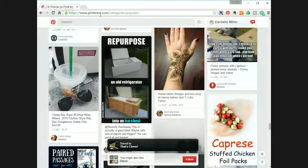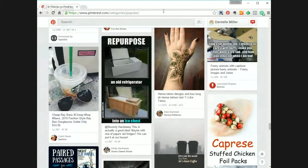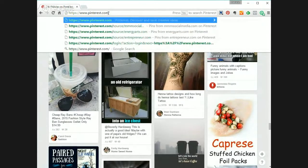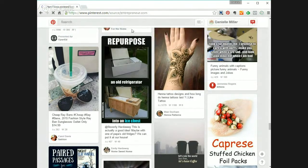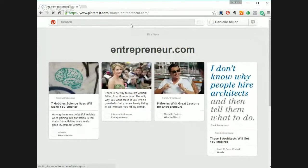Now, for the source search I talked about, that would be using the URL. I talked about this in the 5 Pillars webinar. I did a demo, but now let's revisit it. So if you go to pinterest.com/source/ and then you put in a website. One of the websites I always do, and you can see right here, is entrepreneur.com. I love to repin their content. It's really relevant for my customers, my clients.